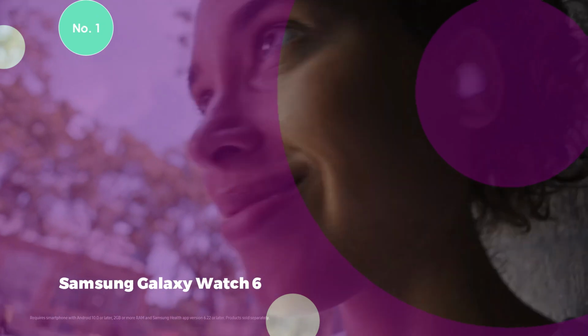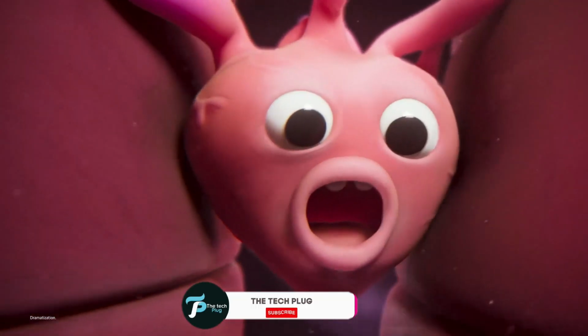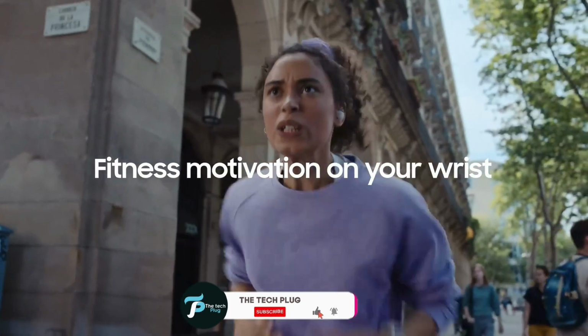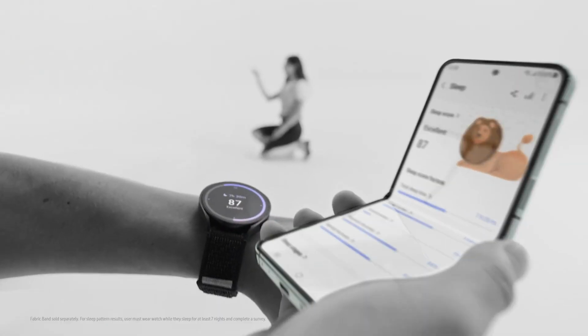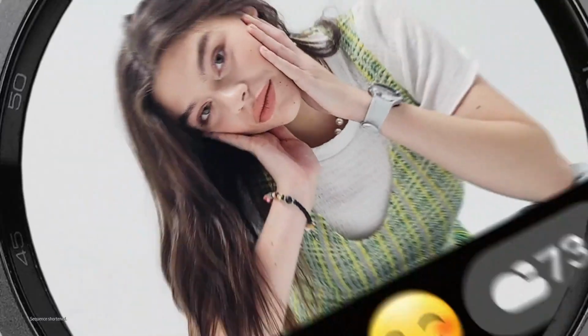1. Samsung Galaxy Watch 6. The Samsung Galaxy Watch 6 is recognized as one of the best fitness trackers with body composition analysis. Available in two sizes, 44mm and 40mm, it boasts a vibrant Super AMOLED display, ensuring an enhanced visual experience. With a commendable battery life of up to 40 hours, users can enjoy extended usage between charges.